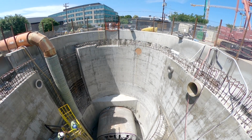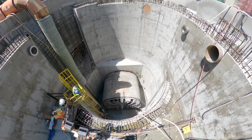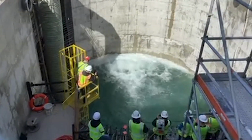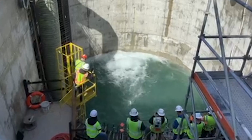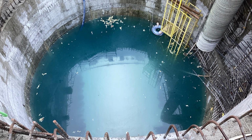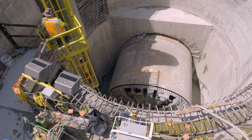What we're looking at here is Mudhoney, our tunnel boring machine for the storage tunnel. We're super excited about this after a 22-month journey from Ballard. The machine cored into the side here, right on the mark, right into our Wallingford shaft. So we're now finished with our storage tunnel.